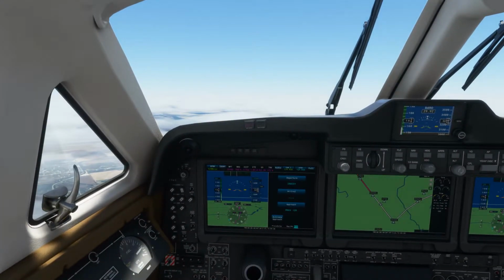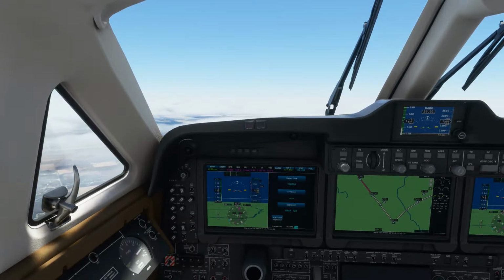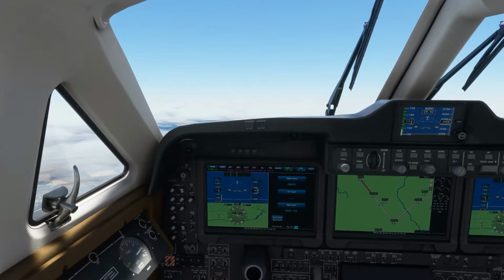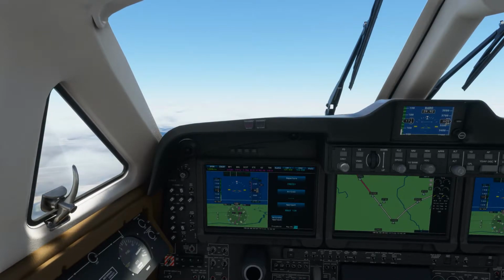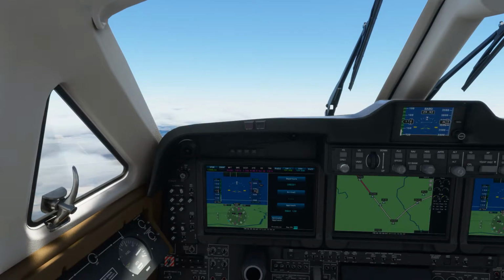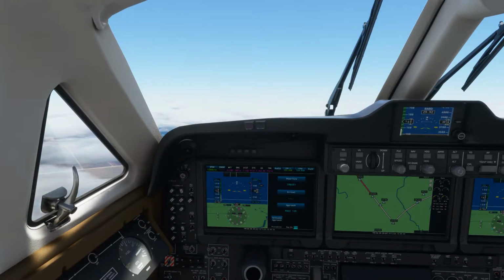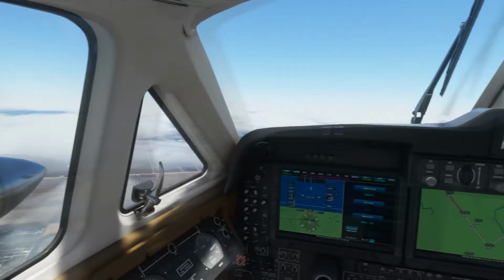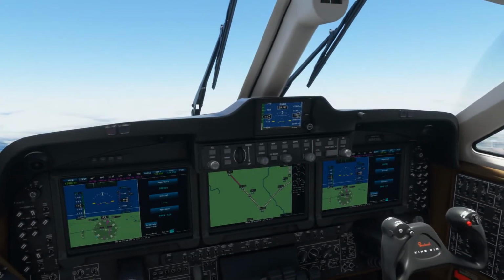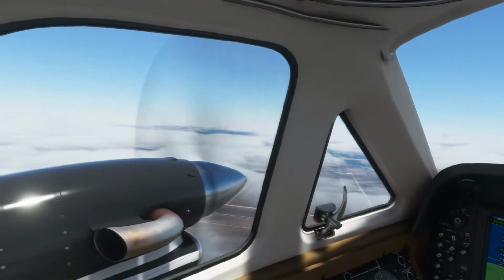So it does something weird where it kind of puts my bank angle or climb angle, like angle of attack, really high. I don't know what that is. But it's only been doing that recently, so I'm not too sure what's causing that. But, no stall for me today, folks. No stall for me today. Alright.